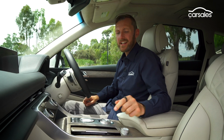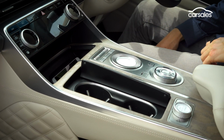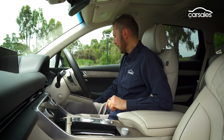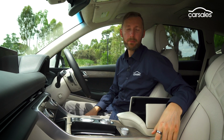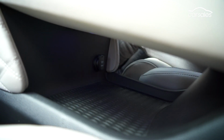Incidental storage is okay. The two cup holders are a little bit smaller than in the VW, but you do have the wireless phone charging and two USB ports, but no USB-C. Also, the door pocket is a bit smaller. You're not going to get a big bottle in there, but the central bin is a little bit deeper, a little bit bigger. But there is this handy space under the main control panel for little odds and sods.